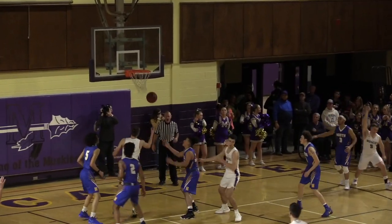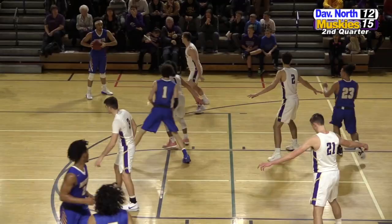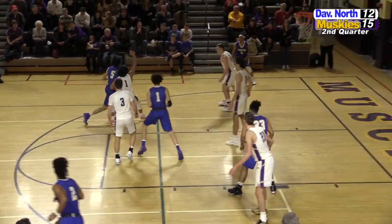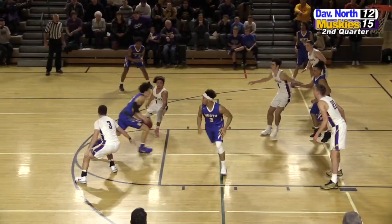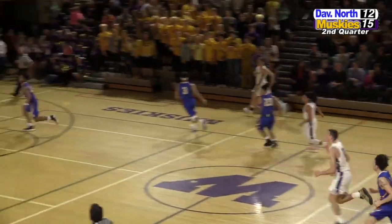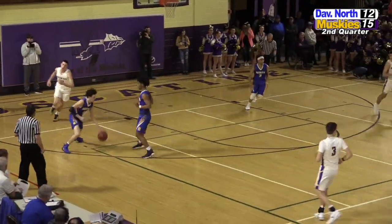And Wilmington tries to push it, and Wieskamp with the deflection slows down that secondary break. Vesey on the left wing over to Hollingshed. Back to Taylor. Taylor dribbles it to the top. Gets it to the corner to Vesey. Vesey drives to the free throw line, kicks it back to Hollingshed. Runner up, no good. Rebound, Wieskamp. Over to Melendez. And Lex Hahn is running the floor. Misses the layup, contested by Wilmington.